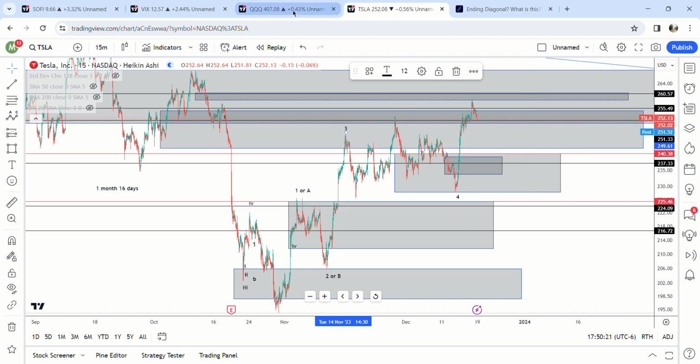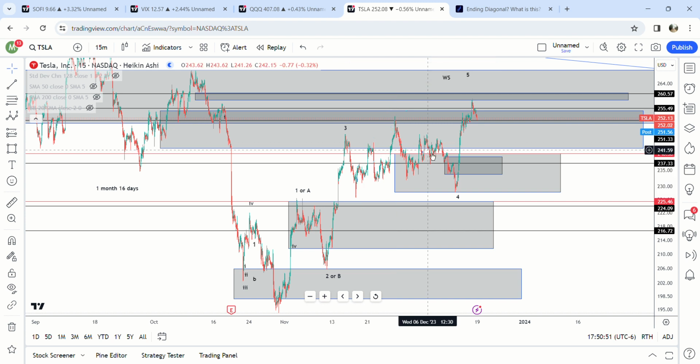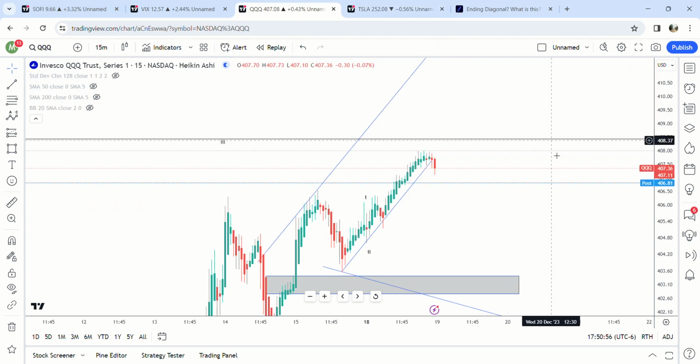And this is kind of like, I'm talking about this being an ending diagonal. I haven't really been looking at the rules on Elliott wave lately, but I'm pretty sure within a first wave, as long as it's in the fifth wave of the first wave, it's not really that clear. I think you can have an ending diagonal. So this would actually end up being, even though it's kind of a sketchy ending diagonal, something like that. So anyway, I'll leave it at that. That's pretty much what I think on Tesla.